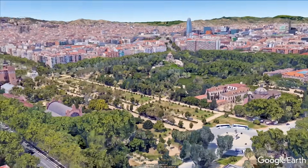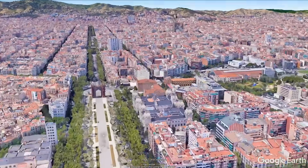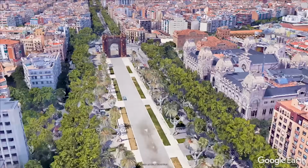Don't miss also the Arc de Triomf, which is very close to the park and was built as the main access gate for the 1888 Barcelona World Fair.